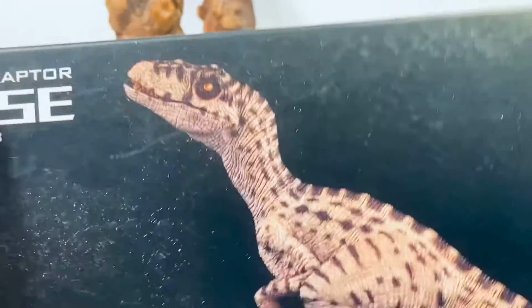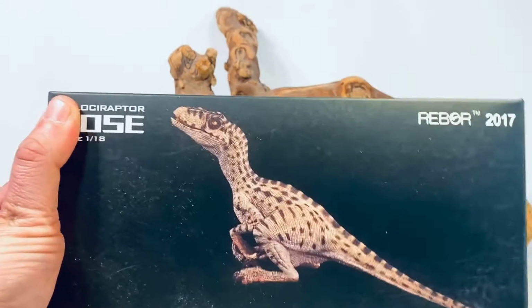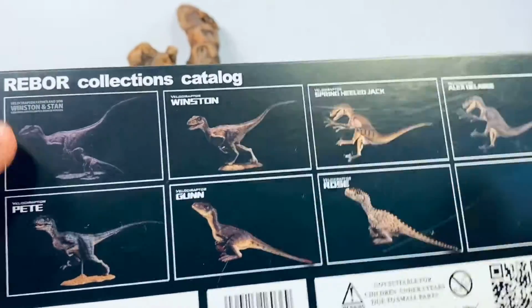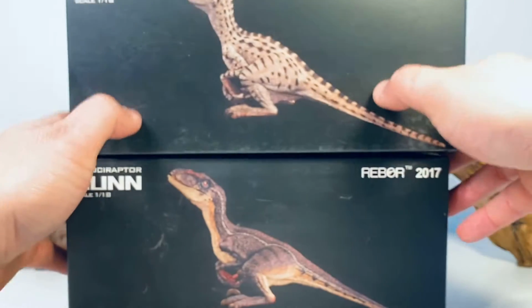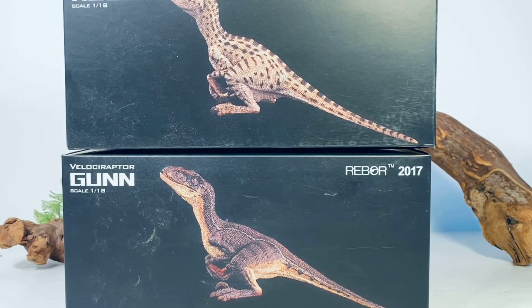And now let's take a look at the box for Rose. This is the female JP3 Raptor. Got a nice picture of her on the front of the box. Same thing on the back with the same pictures of all the other Raptors released by Rebor. So that will do it for the packaging. Let's throw these Raptors up on the turntable and take a closer look.